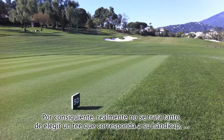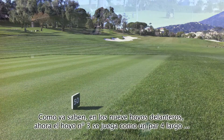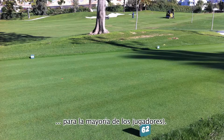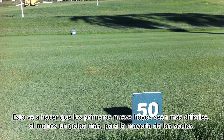So this really isn't so much about picking a tee corresponding to your handicap, but picking a tee that you're comfortable with in terms of the overall distance of the course. As you know, the front nine now, with the third hole playing as a long par 4. Before it was only 1 meter, technically a par 5, but a downhill hole that played as a par 4 for most players.